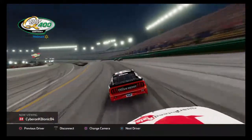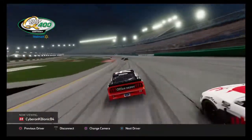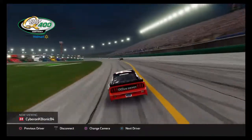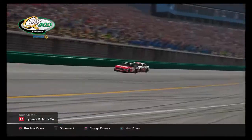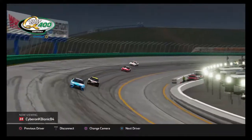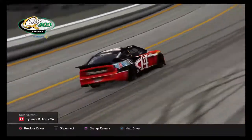Like I said, points are on the line here. Cyber wants to continue that podium streak. He is the points leader, and losing any kind of ground to the points leader. I see a potential lag from him, but everyone's screen has a different POV, so perhaps Packers isn't seeing what I was seeing there.